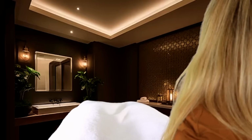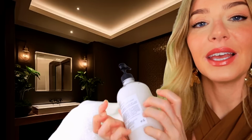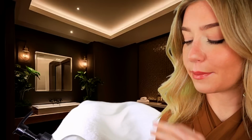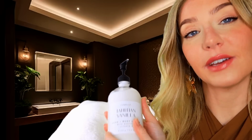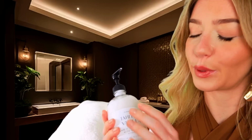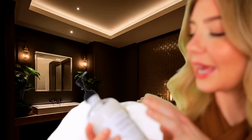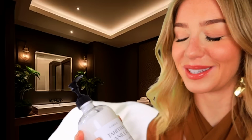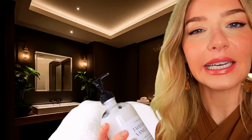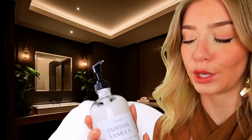We also have this. So this is Tahitian vanilla, and this is actually a hand and body lotion. This has soothing vitamin E in it, and the reason why I love this is because it can be used as a hand lotion. It is obviously wonderful for hand massages, but it's slightly lighter, so if we are combining oil with our lotions, this can be one that I prefer to use.